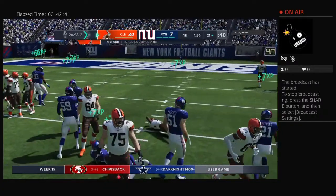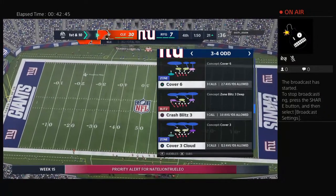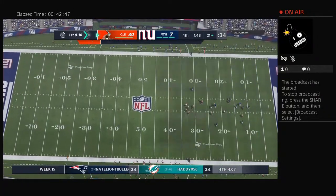And he'll be brought down at the 21, just shy of the 20 in the red zone. 6 yards the pickup, and that's a first down. It's a gain of 6.